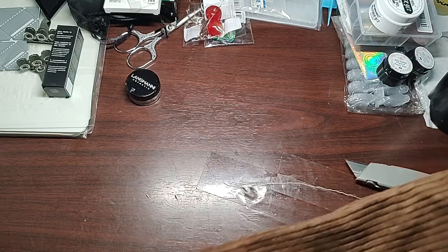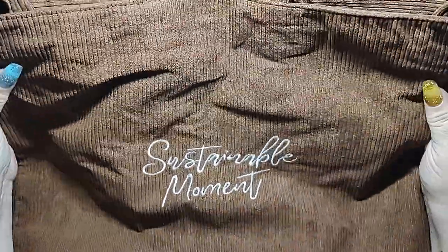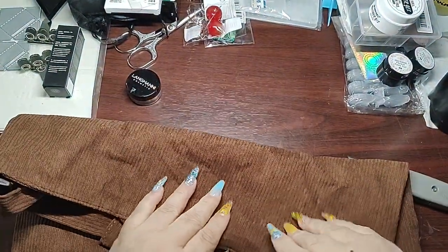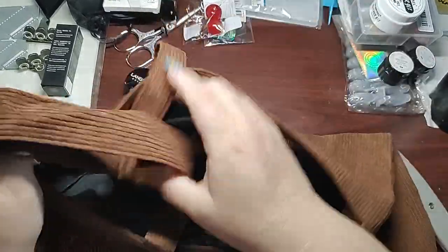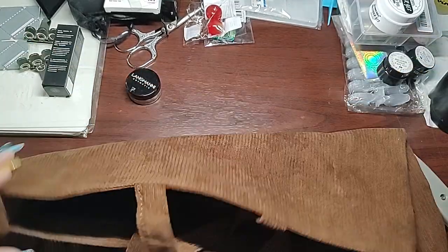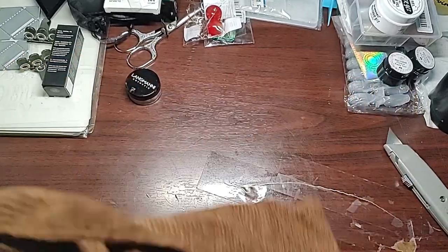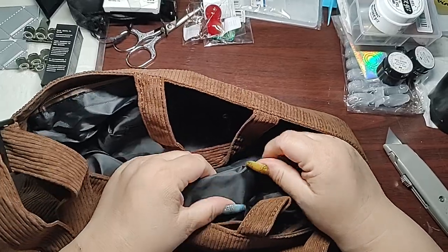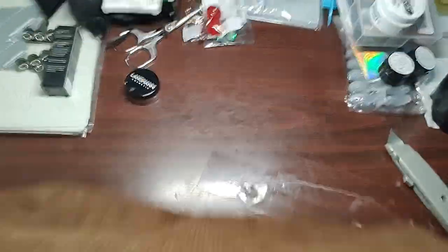It's a bag. I just wanted to get it out of the bag. It says sustainable moment. And it's like a corduroy. Very thin, not a very deep corduroy. But it's a corduroy. It's got the little handles and the shoulder strap, which I'm glad, because these little handles ain't doing nothing. And it's got a zipper. It has a little inside pocket with a zipper. It's a little plasticky, almost feeling like that weather-resistant fabric. But it's cute. It's nice.